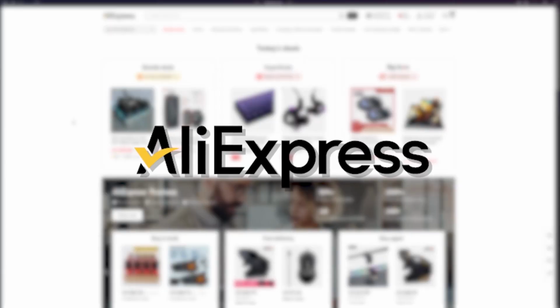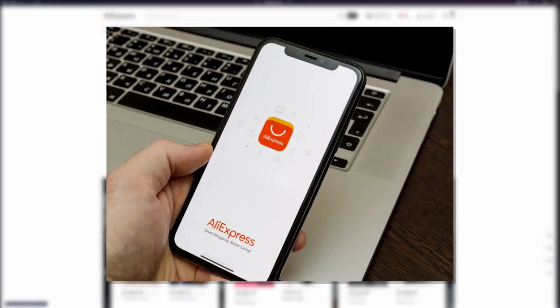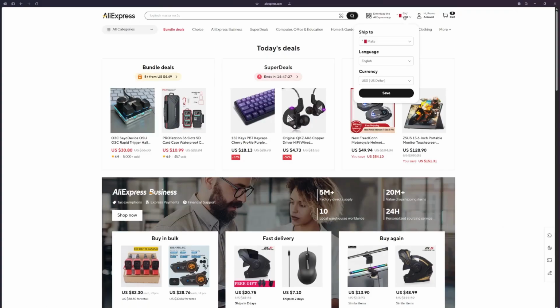How to buy on AliExpress from Malta. The first and most important thing is that when we're on the platform, whether it's the website or the app, we need to go to where the flag appears and select the official AliExpress version for Malta. Here we select Malta, leave the language as English, and keep the currency in US dollars, then click Save.